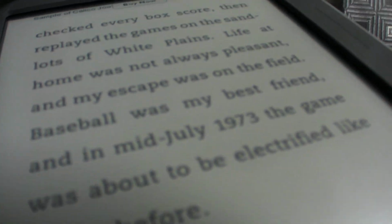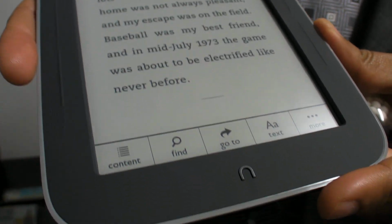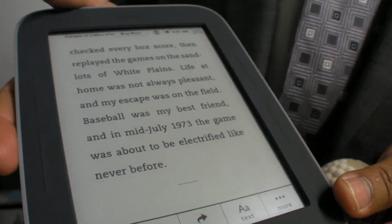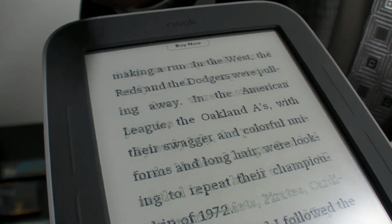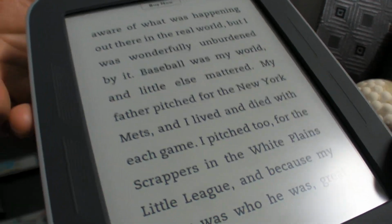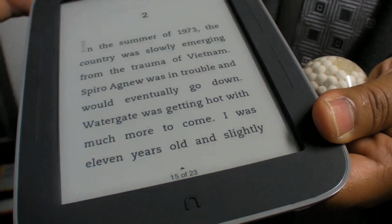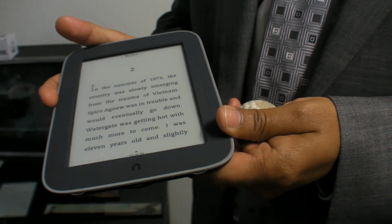Here's an example of a currently shipping e-paper display. This is the E-Ink Pearl display in the Barnes & Noble Nook. It's a touchscreen based device, and you can see it's quite fast. We've been claiming in the last few years that our displays actually began to look better than paper, better than a paperback book, better than newspaper.